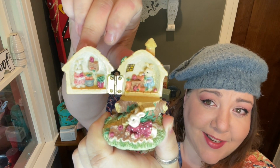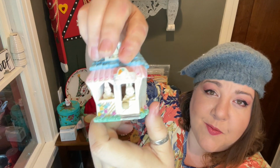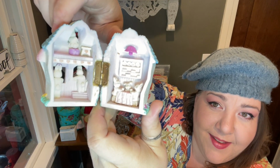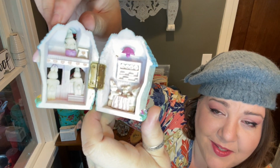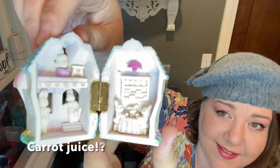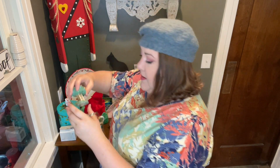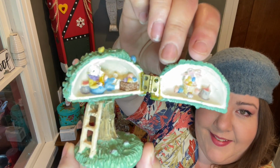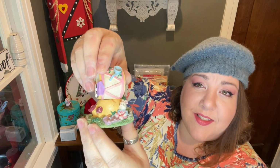Each one of them has a little scene in it. This one is kind of like a treehouse on a little stump. This one says carrots on it, like it's a little shop. I love these bunnies that are looking out the window from the backside. They're so cute. And these guys are having maybe some tea. I mean, they are just adorable. Here's a little tree house. It's just so detailed and cute. Now they're all made out of resin and I imagine they're made in China, maybe made in Taiwan. This one is a drum.